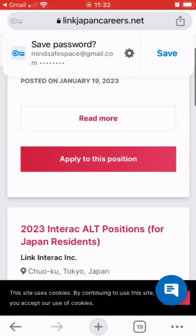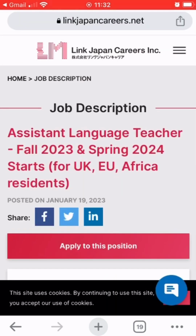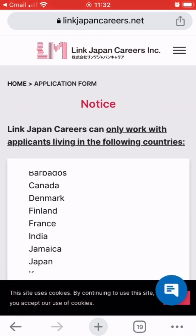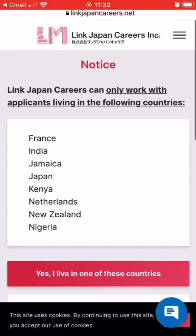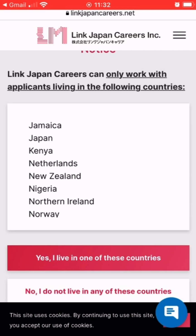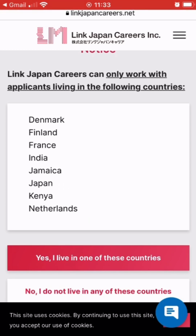Okay, now, let's go down. And yes, assistant language teachers, you go for the one for African residents. Apply to this position. So notice, read the notice. Link Japan Careers can only work with applicants from the following countries. Now, look at the countries listed there. You can see Kenya there. So you have to check if your country is listed, because if it's not listed, then that means you can't proceed. So just check your country, and yes, Kenya is there.